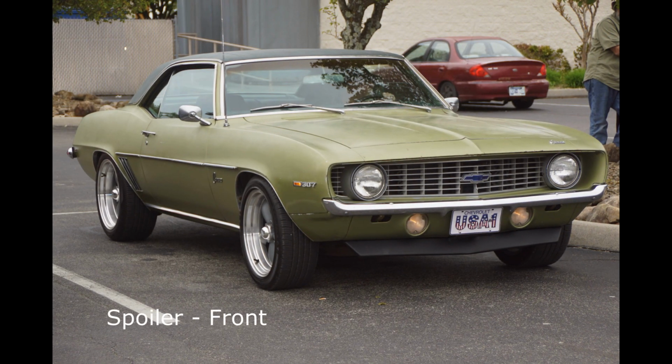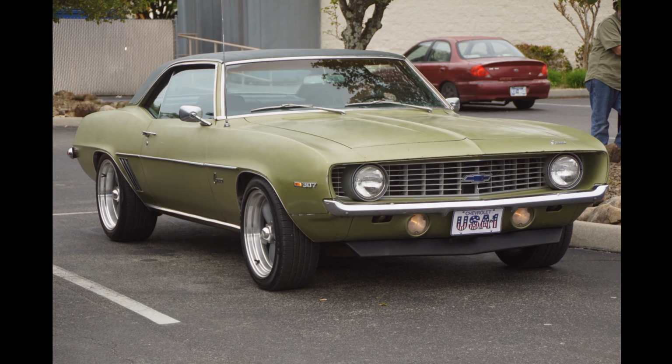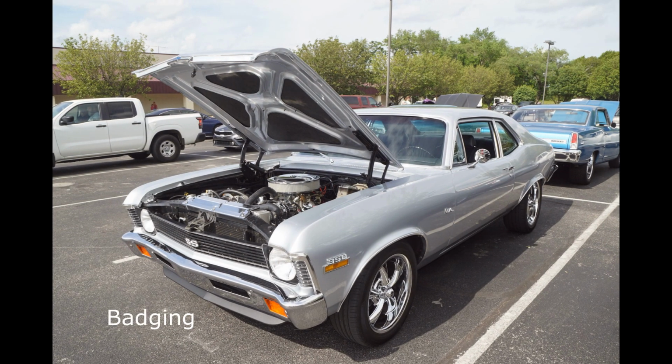A front spoiler is a modification designed to enhance airflow around a vehicle. Front spoilers decrease the amount of air that travels beneath the car, therefore reducing aerodynamic lift. Badging includes all the plastic or metal, or any sticker, on the outside of the vehicle that identifies a make, model, or feature.